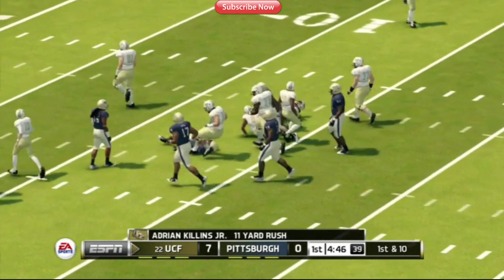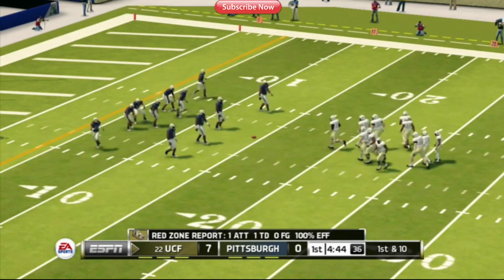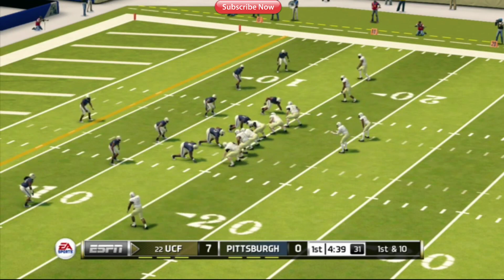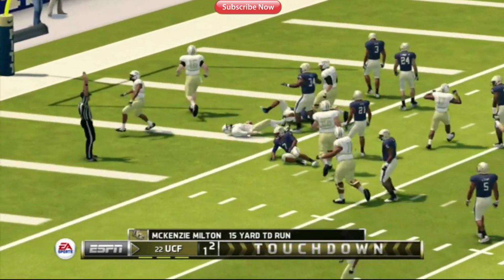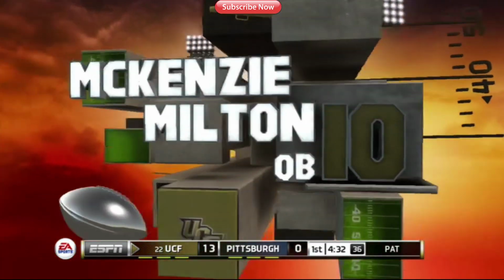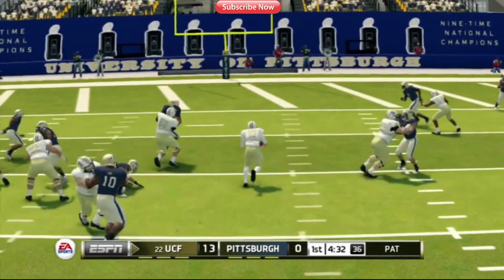Makes his way out to about the 15. First down. From the 15-yard line, it's first down. Here we go. Yellow! Touchdown, UCF! Once again, he finds the end zone. That's his second rushing touchdown of the game.